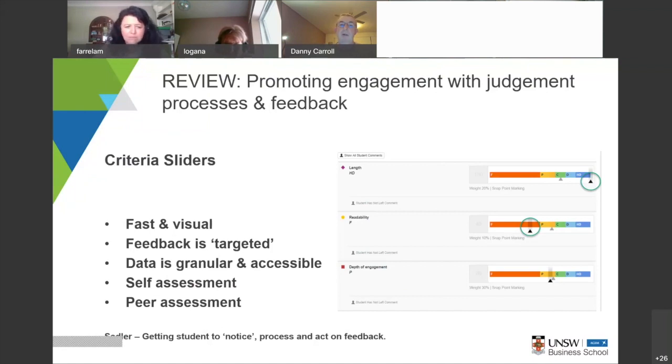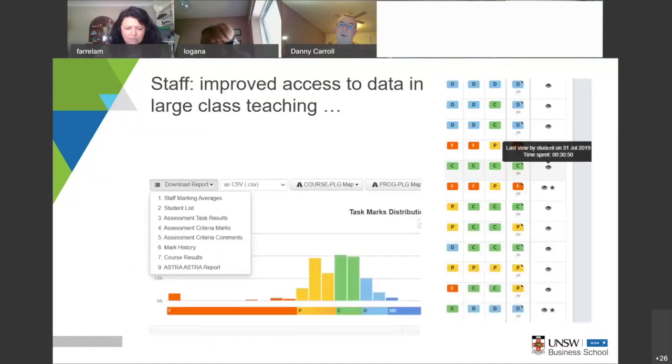Now, also I mentioned self-assessment. The self-assessment is optional, but when students do self-assessment, they often see a gap between what they thought they were going to get and what they actually did get. And that sort of starts an internal cycle of inquiry that David was referring to earlier.